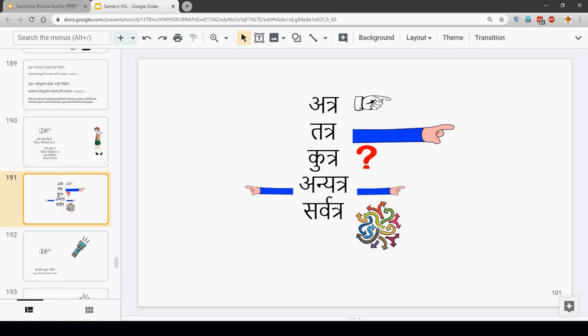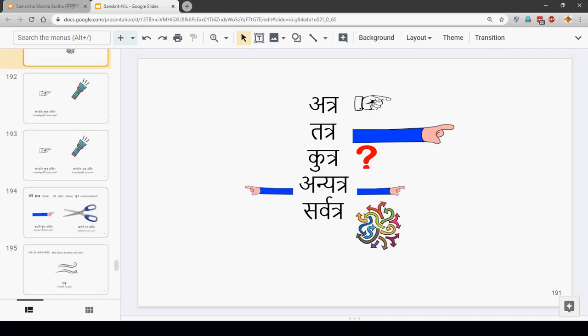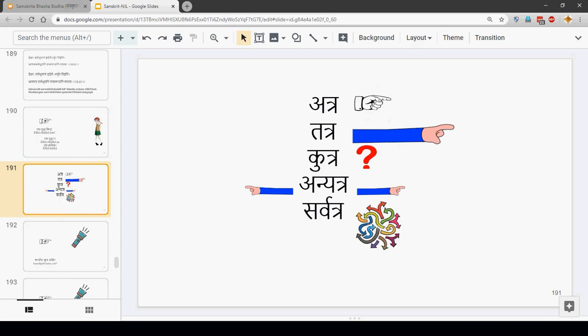So now the next, moving forward, new words. Atra, tatra, kutra, anyatra, sarvatra. Did we study this? Not yet. No. Okay. Atra, tatra, kutra, anyatra, sarvatra. These are the words indicating the location.